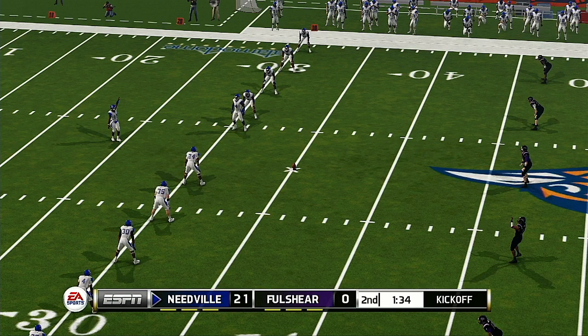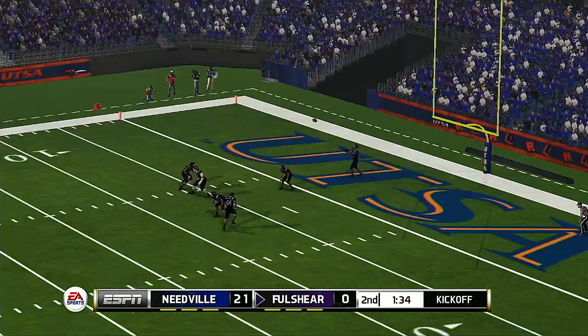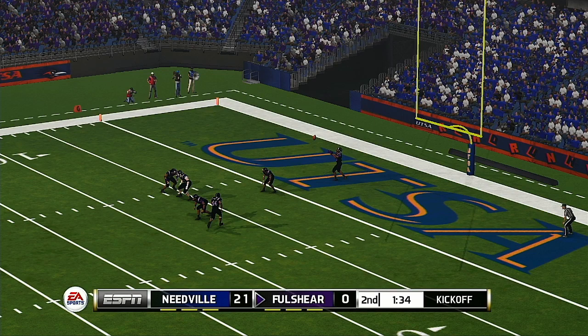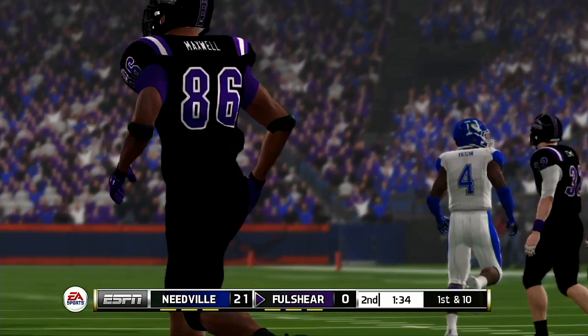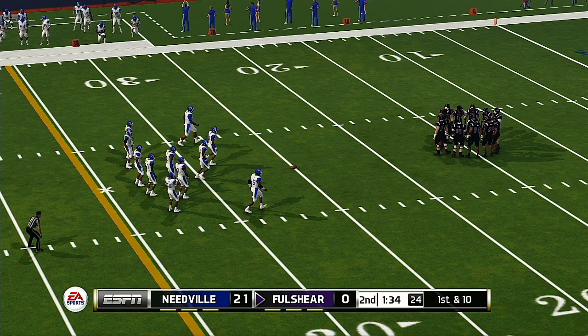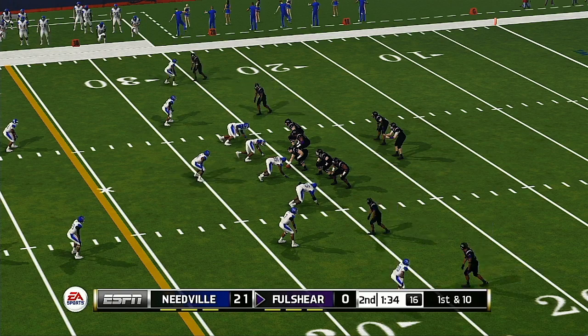Church has the ball all teed up, and he's ready to kick this one off. And he got all of this one. Great kick. This one's going to be down in the end zone for a touchback. Things are on the verge of getting out of hand before we even hit the half. These next few drives are going to go a long way in determining what kind of game this will end up being.